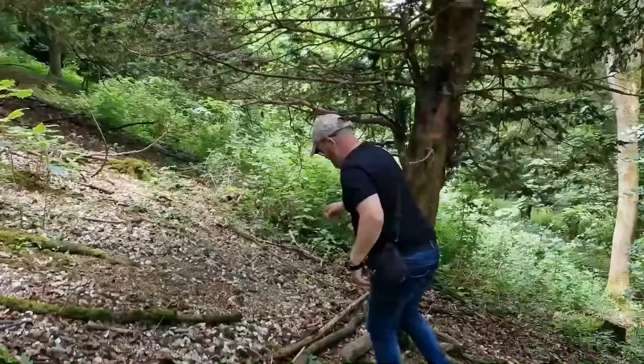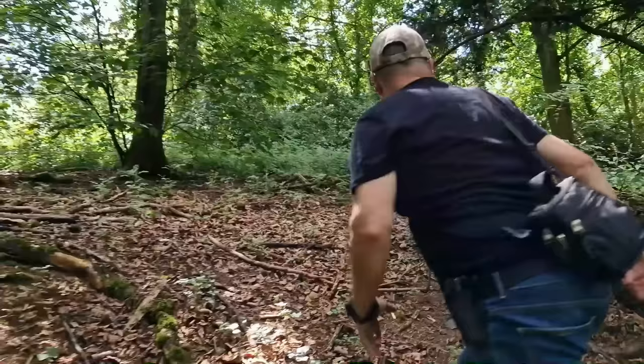So we're on a bit of a stealth mission at the minute because obviously we don't want to drive up to the house, but the problem with these houses is they have a huge amount of land. We can see a bit of it now, so it's good exercise, isn't it? Good for your quads.